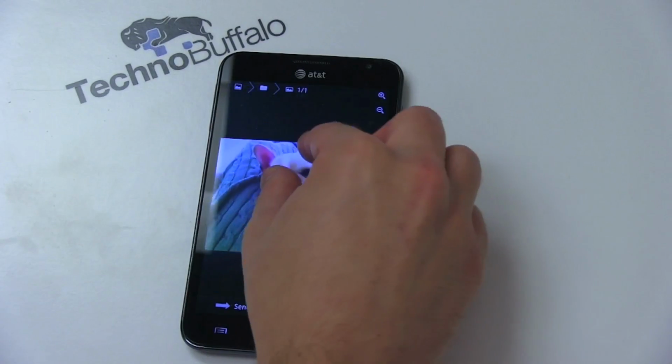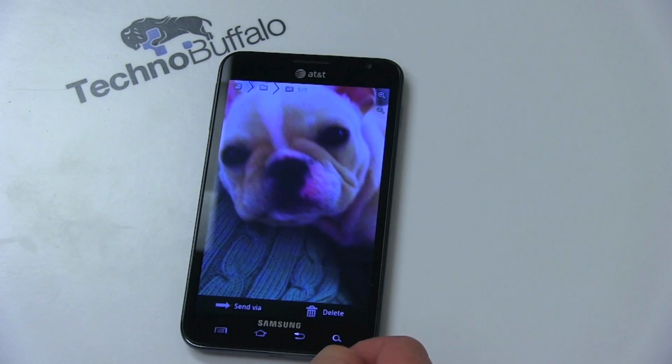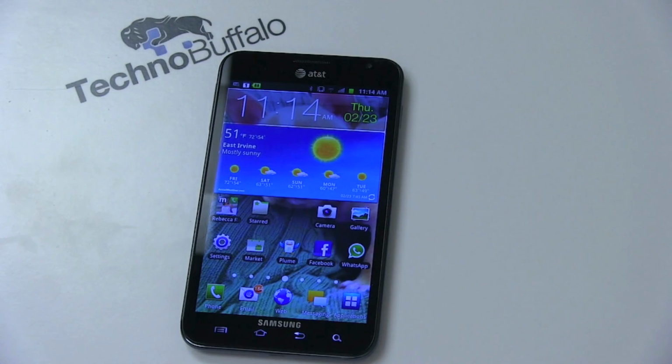That's my dog Lucy. So you can see Lucy as a demonstration here of the camera. I'm trying to cover things that are unique to this particular device that I didn't cover in my review of the European version. Touchwiz is Touchwiz. I mean, you sort of know what you're getting.